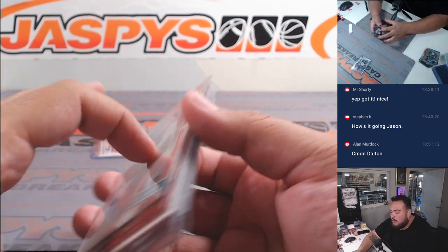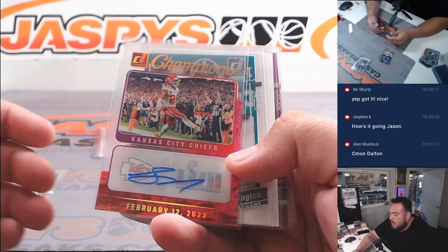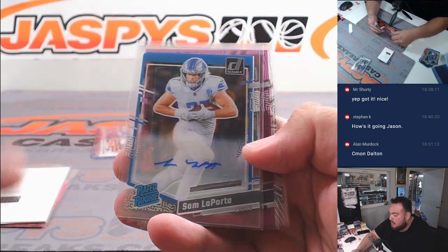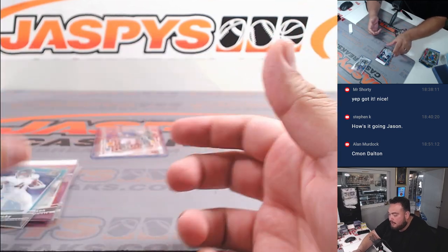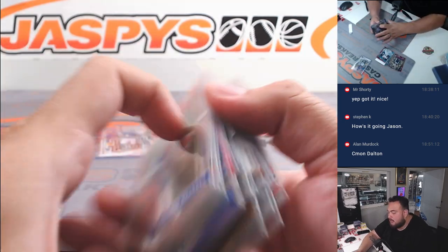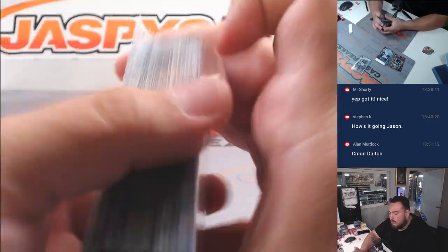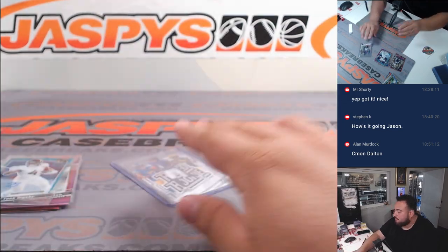Alrighty, guys. Well, I'll top load all these autographs right now, but we got Devon Achane to 25, Stetson Bennett, Sky Moore, Parker Washington, Aidan O'Connell, Anthony Richardson color, Laporta, Michael Wilson, Nuclears, Jaxon Smith-Njigba, and then Tank Bigsby there. And then, of course, a lot of other stuff that I sleeved in top loader, especially the colors and bigger rookies. So, not sure what was pulled in the first half, but some decent stuff here. Then we'll have this randomizer too.